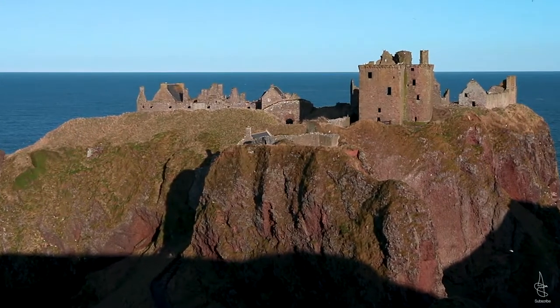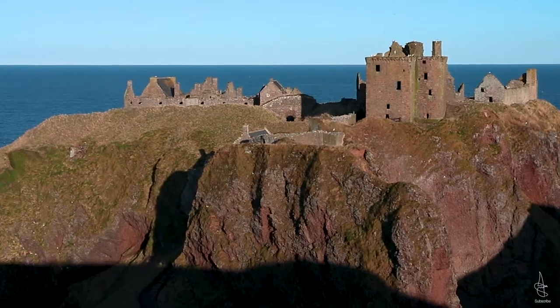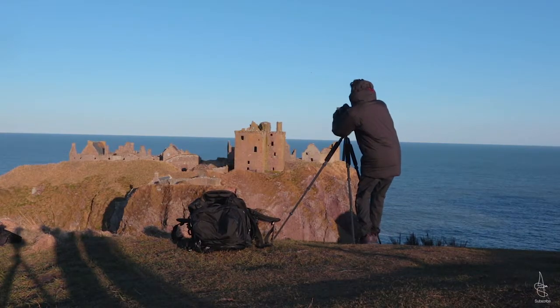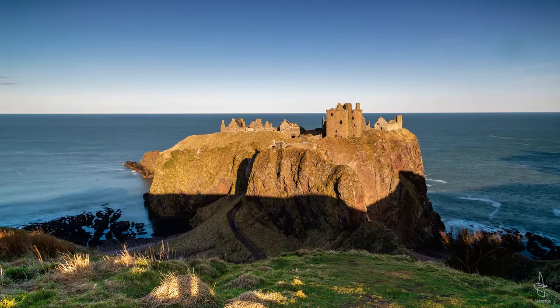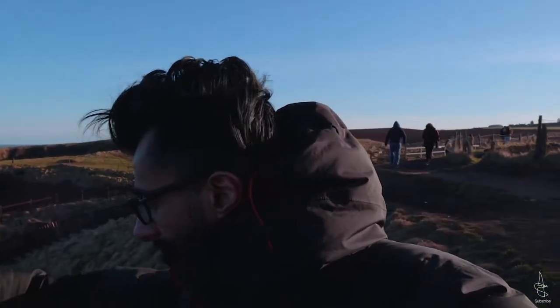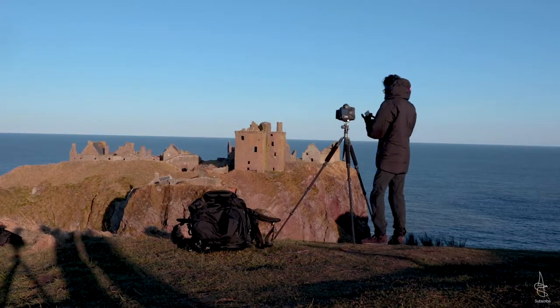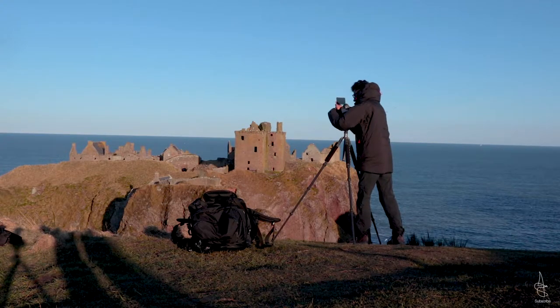Simple exposure. All I'm using is a 3-stop. No, I'm not. I'm using a 5-stop ND and a medium grad. And this is the kind of shot I'm getting. So the exposure I have got for this shot at this moment is F13 and 5 seconds, ISO 100, nice and easy.